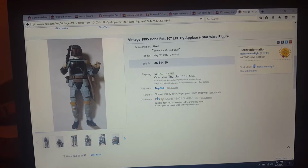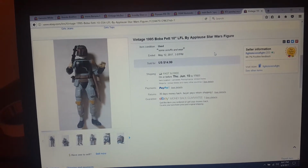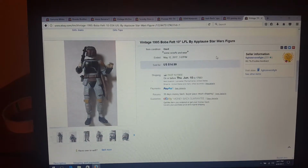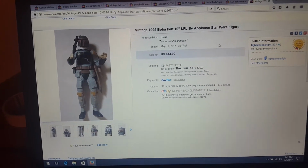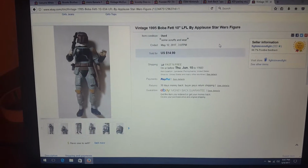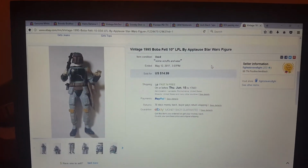And the last thing here, I bought this awesome vintage 1995 Boba Fett 10-inch Star Wars figure. Bought this at a Goodwill for about 75 cents. It did sit for a while. I probably had to relist this like twice. I probably bought this in like February or March.